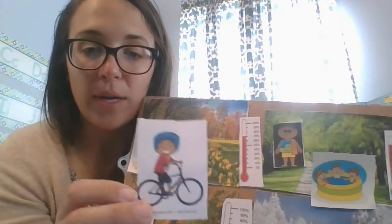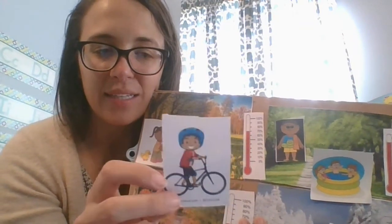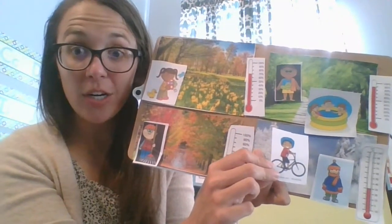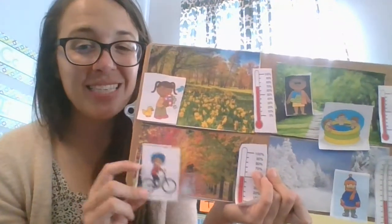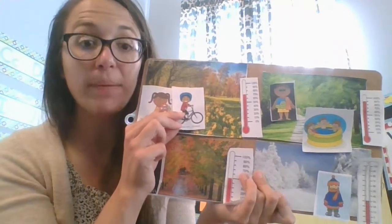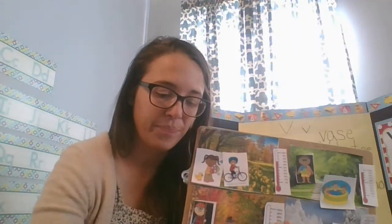Now, look at this little boy. He has shorts on, but he has a short sleeve t-shirt on and he's riding his bike. When would you wear that? Would you ride your bike in this in the winter when it's 30 degrees? No, that'd be way too cold. And this guy has long sleeves and he has short sleeves. You would probably do this when it's 70 degrees outside in the springtime.